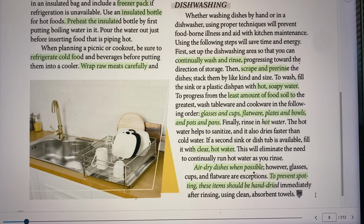In the process of washing, you wash certain things first. This will probably be a test question. When you're washing dishes, which things should you wash first? Here's the order: glasses and cups first, then your flatware, your silverware, then the plates and bowls. You're going from the cleaner things to the dirtier things. The last thing to put in would be the pots and pans, because they're greasy and will make your water very greasy.